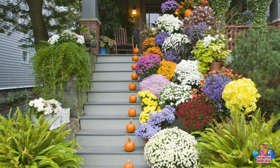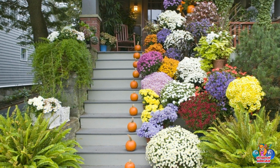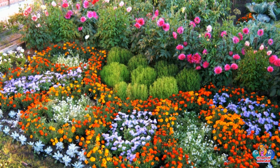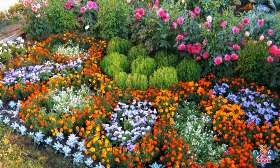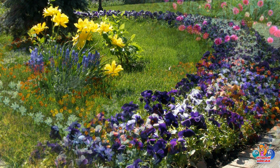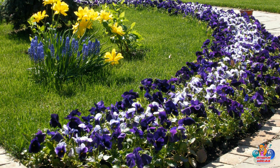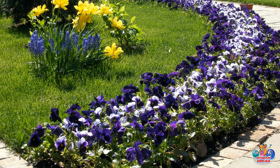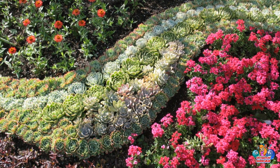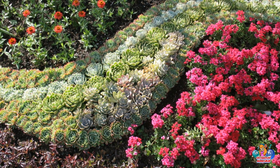Choose the right plants. Select plants that are suited to the climate and soil conditions of your garden. Create a color scheme. Choose a color scheme for your flower bed and select plants that will complement each other. Add texture and height. Incorporate plants with different textures and heights to create visual interest. Use edging. Use edging materials such as stones or bricks to define the shape of your flower bed. Mulch. Mulch the soil to help retain moisture and reduce weeds.